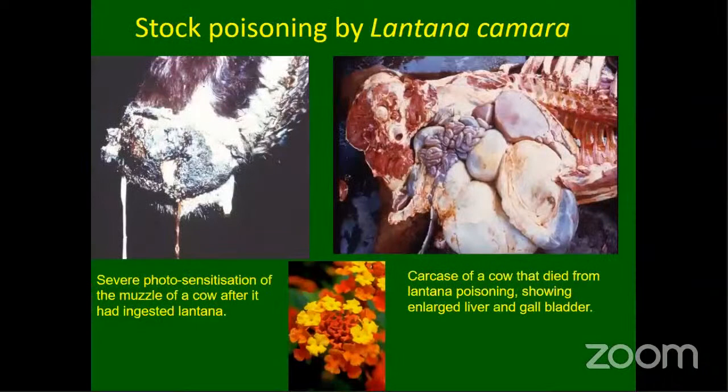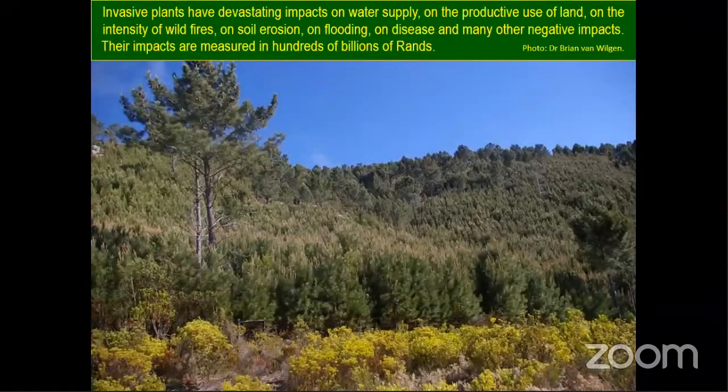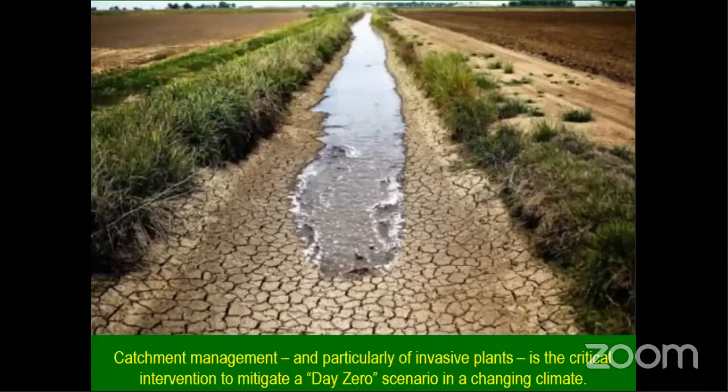There are other problems like lantana, which you would know about, and the impact that they have on cattle and game. The pom-pom weed, for those of you up country, which could spread across so much of our grasslands, again, not palatable for either stock or game. But the one that many of us know would be the big trees that are invading, particularly in our water catchment areas. And these impacts are simply unaffordable. So this is primarily hakea and pine invading in mountain areas. And the whole issue of those of you who remember the day zero situation in Cape Town, we will face increasingly that problem if we do not look after our catchments. And the primary concern in the catchments is the invasion by alien plants.